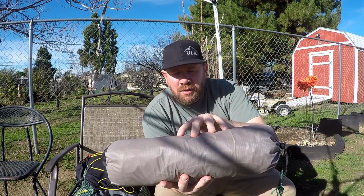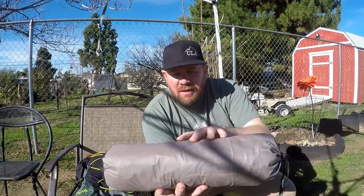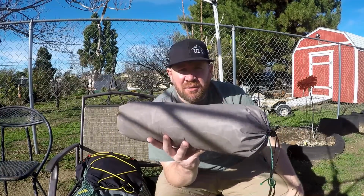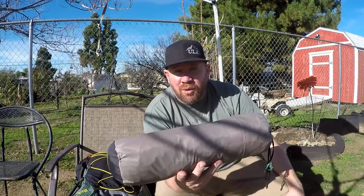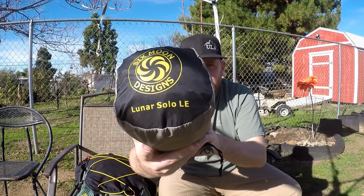But check it out, great tent, great company. This is the Lunar Solo LE, an older model from 2017. This isn't made anymore, but I think this weighs 30 ounces. The newer models are right around, I think, 26 ounces. And you just need one trekking pole to set it up, or you buy the carbon fiber pole to set it up. But check it out. 6 Moon Designs, Lunar Solo LE.